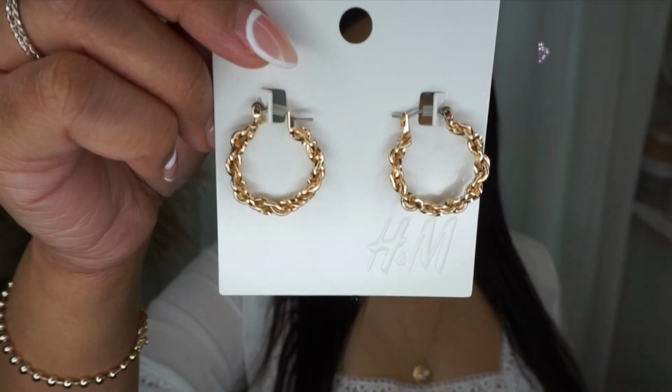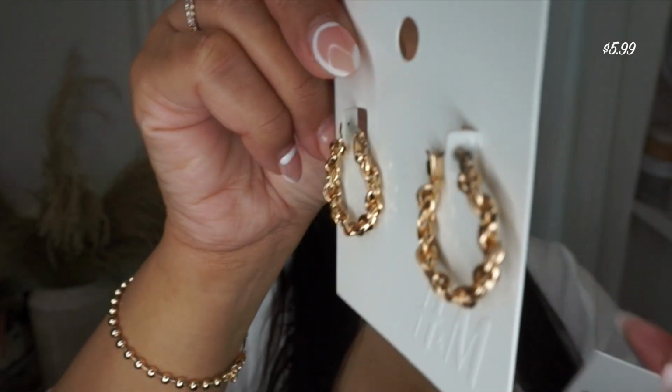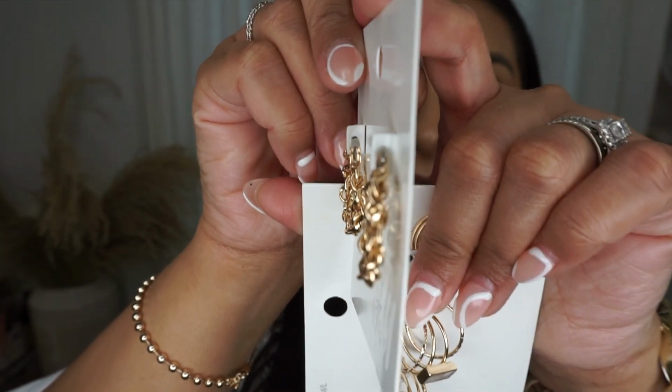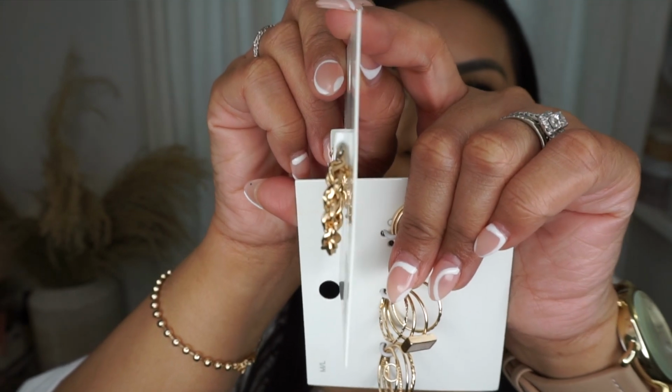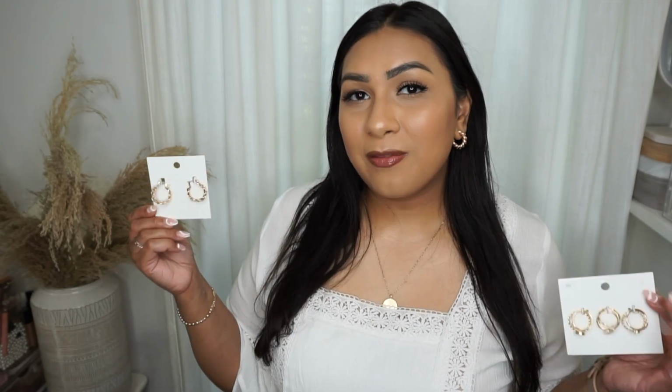I'm going to show you the jewelry pieces first. So these little earrings are only $5.99 and I love the way they look. They have a little chain detail and they're not super chunky, so they are a thinner chain hoop. I've been really into smaller hoops lately, so when I saw these I had to get them, and I just love the little link detail. Super cute. I love buying H&M jewelry because it's super inexpensive.